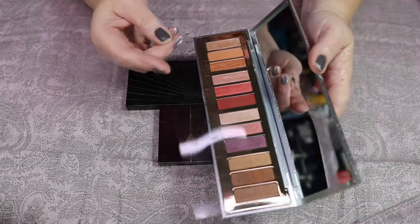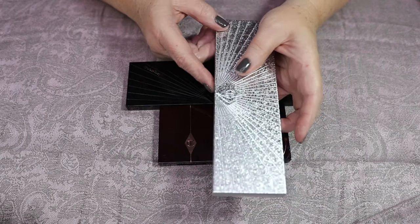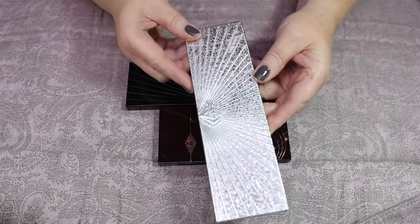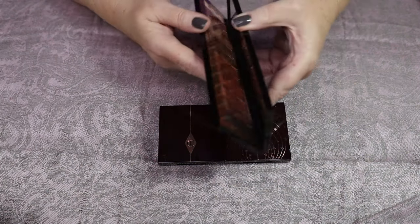It is a very pretty color story, but I have not reached for it at all, so I am going to declutter this one. This is the Bejeweled Eyes to Hypnotize palette. This is the Instant Eye palette, Smoky Eyes Are Forever.